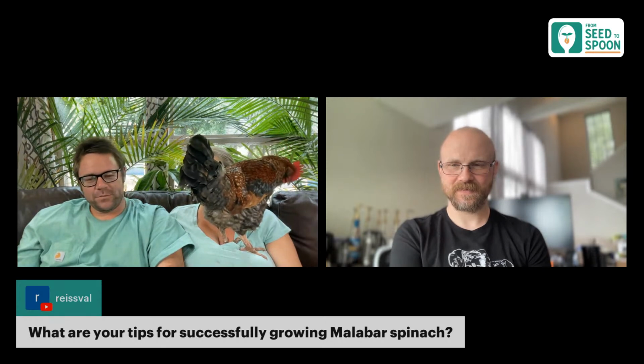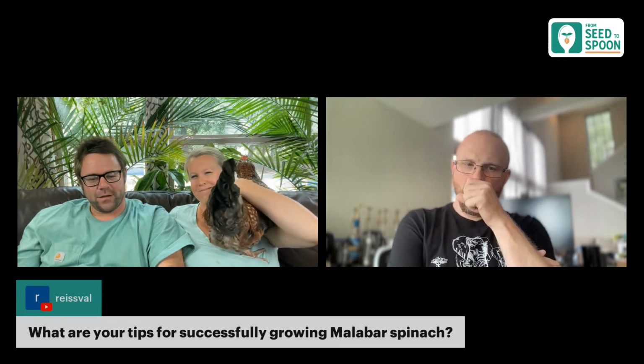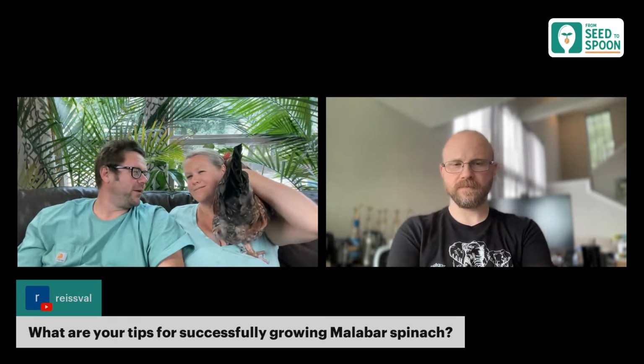So make sure you grow it on a trellis, because it's going to want to climb. New Zealand spinach is another green that grows well in the summer. It can be difficult to germinate, so just give it some extra time. And it's one that you should try and germinate indoors.